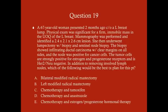In addition to removing the involved lymph nodes, which of the following would be the best treatment plan for this patient? A. Bilateral modified radical mastectomy. B. Left modified radical mastectomy. C. Chemotherapy and tamoxifen. D. Chemotherapy and anastrozole. Or E. Chemotherapy and estrogen progesterone hormonal therapy. And by that I mean estrogen progesterone agonists, as if you were to just give her estrogen and progesterone.